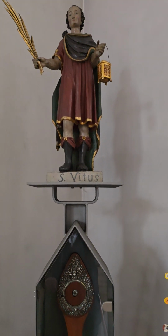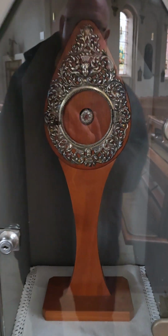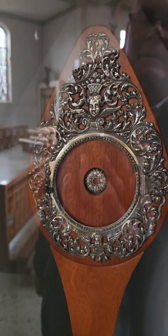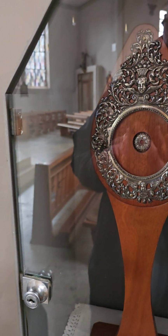That we've already seen. But I didn't really show you. I don't know how much of this you can see with the reflection. I'll try and get in so you can see it. Look at the finite detail on there. Absolutely amazing. Very nice. Okay, good.